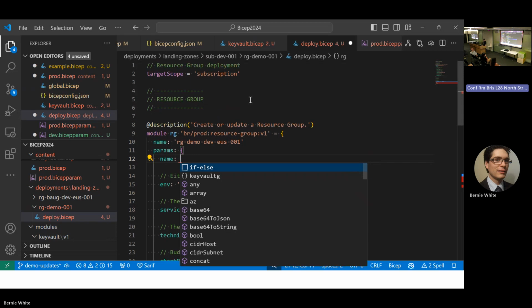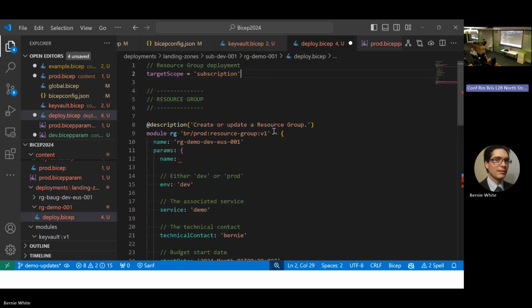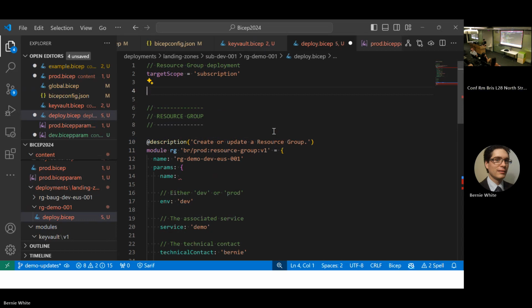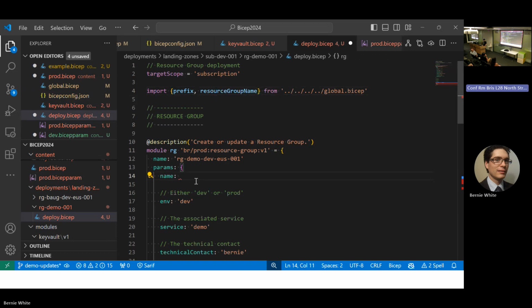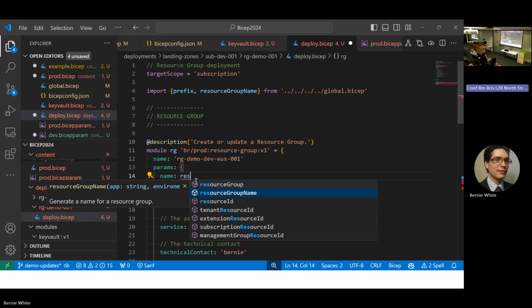Then let me just go ahead and import that in. Import prefix from ../../.. Is that enough? Maybe I need one more level. There you go. And then now we can also import in resourceGroupName. And then I can actually go ahead and run a resource group name function.